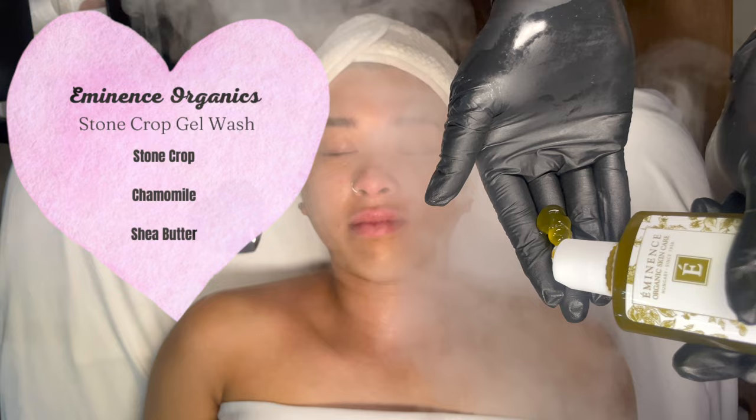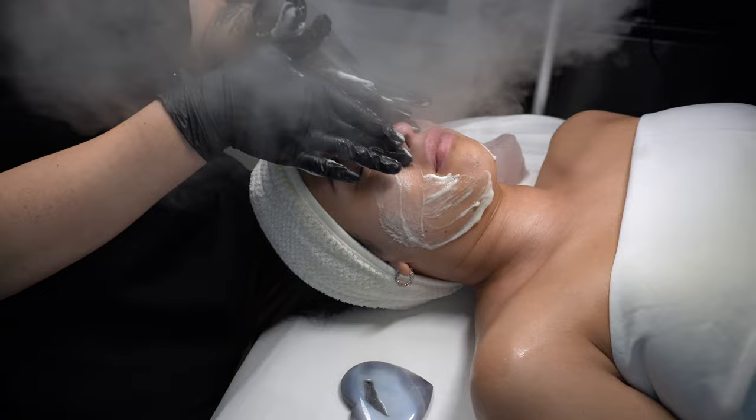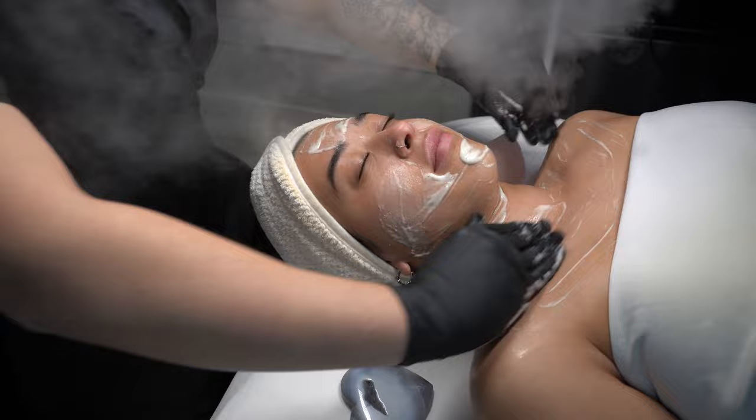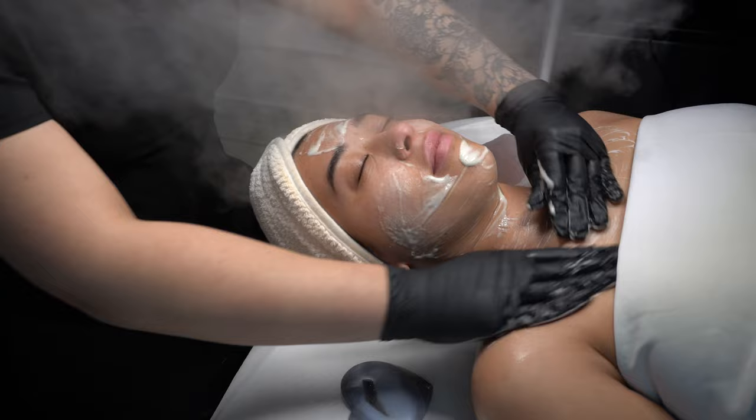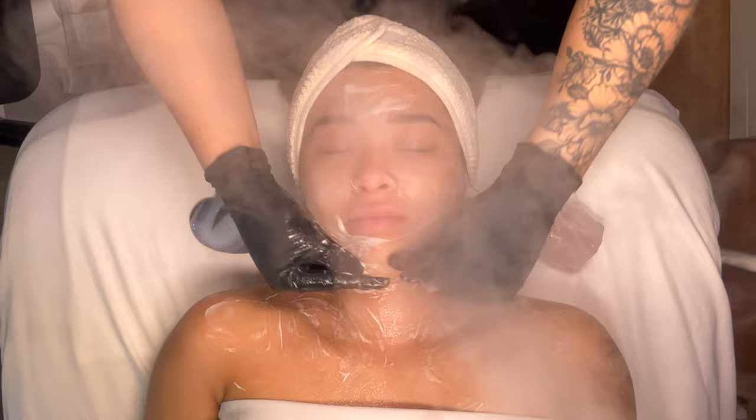The award-winning EMINENCE Stone Crop Gel Wash is for those with even the most sensitive skin. This gel wash washes away impurities without drying the skin and botanical extracts help to even the skin tone and minimize the appearance of blemishes to leave a healthy complexion. Key ingredients such as stonecrop hydrate and nourish, while the chamomile revitalizes, calms, and balances the appearance of the skin, with shea butter to calm and moisturize.